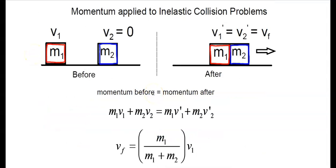And there you have it. Here were some examples of the inelastic collision utilizing the conservation of momentum. We also did some problems where both of the cars were moving and not even in the same direction. So you can see the universal applicability of this expression.